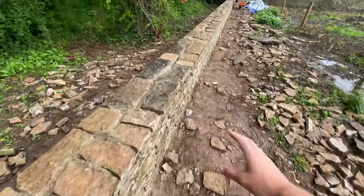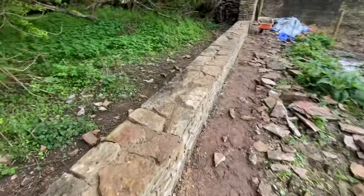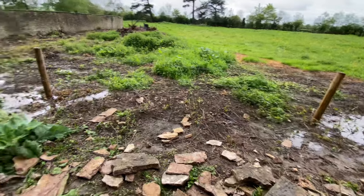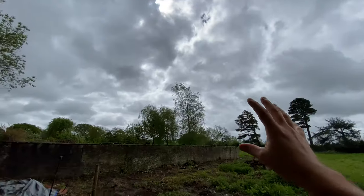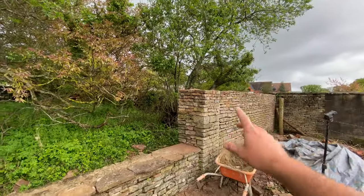Morning. Righty, tops are done on this side. We have had a couple of big nasty showers, as you can see, so I don't think I'm going to point them today. I'm just going to let it go off a little bit, and if it does start raining again, we're just going to cover it with a bit of tarp. After a slurp, lovely cheeky cup of tea, going to crack on.